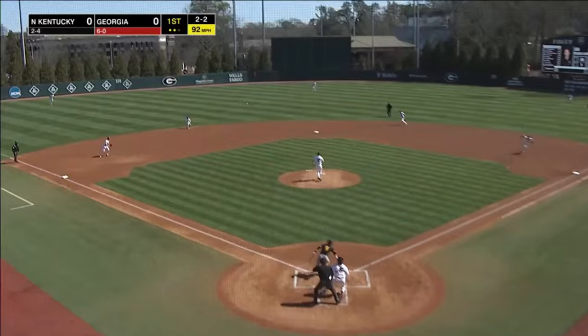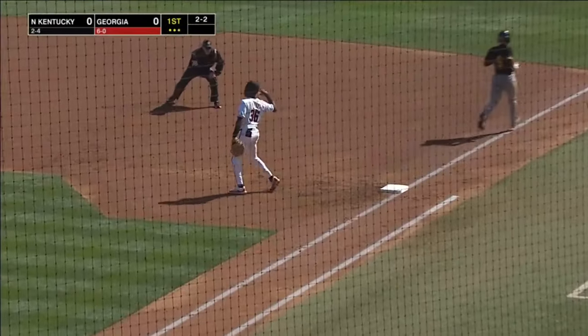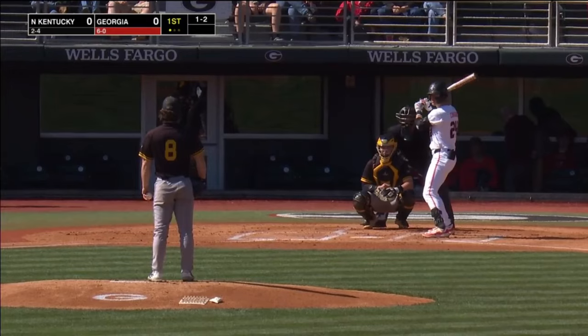Here's the 2-2. This one's a chopper on the left side. Branch on two hops, throws on to first in time to get McFadden Ackman.